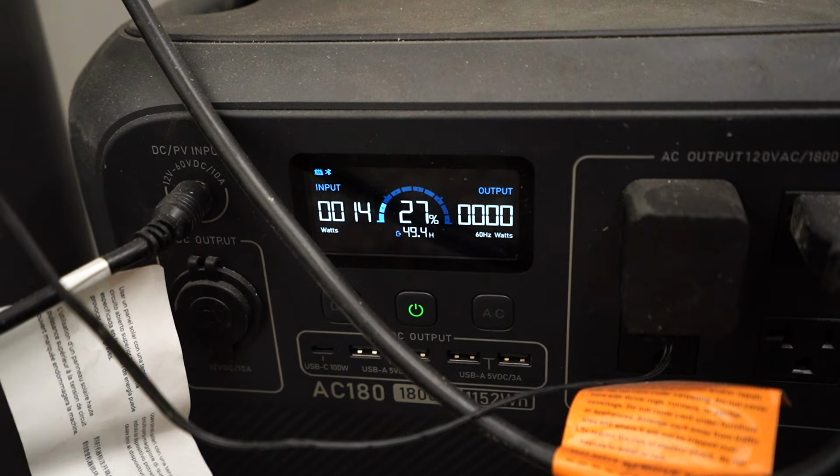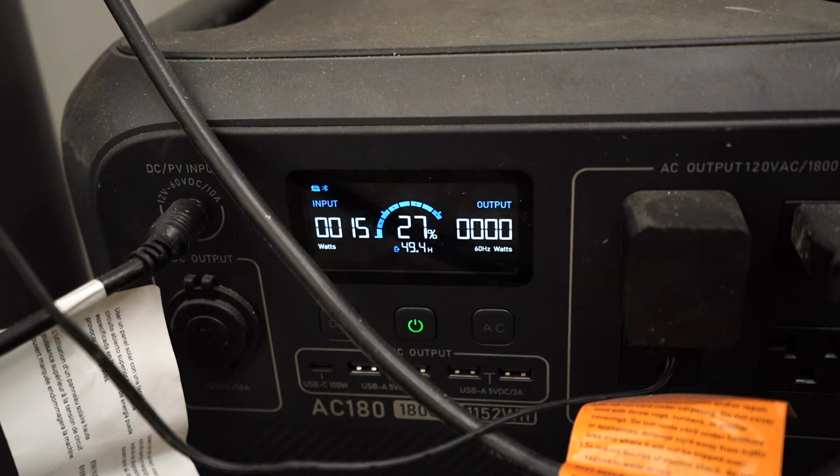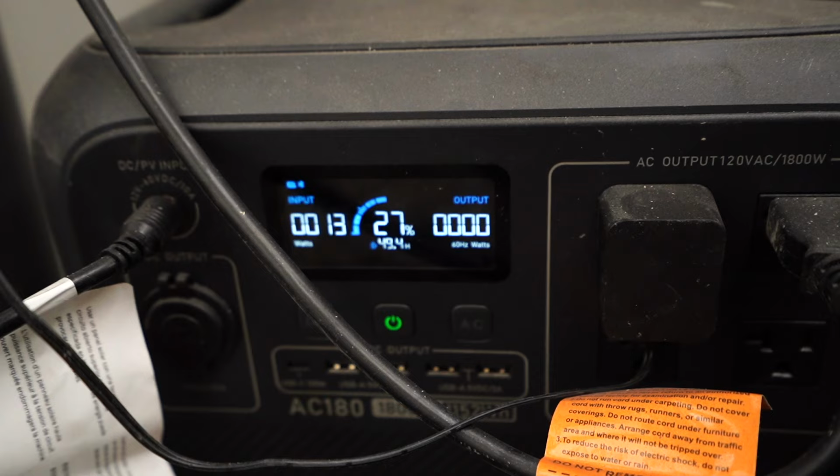So that 27%, even at 15 watts right now, should probably go up to 30 in the next half an hour or so. Nothing major. But if I get one sunny day, that sun from start to finish, I should probably get it pretty close to 75, 80%, and then another day would put it back up to 100%. So I need about 2 days, I've discovered, to get this back to 100%.